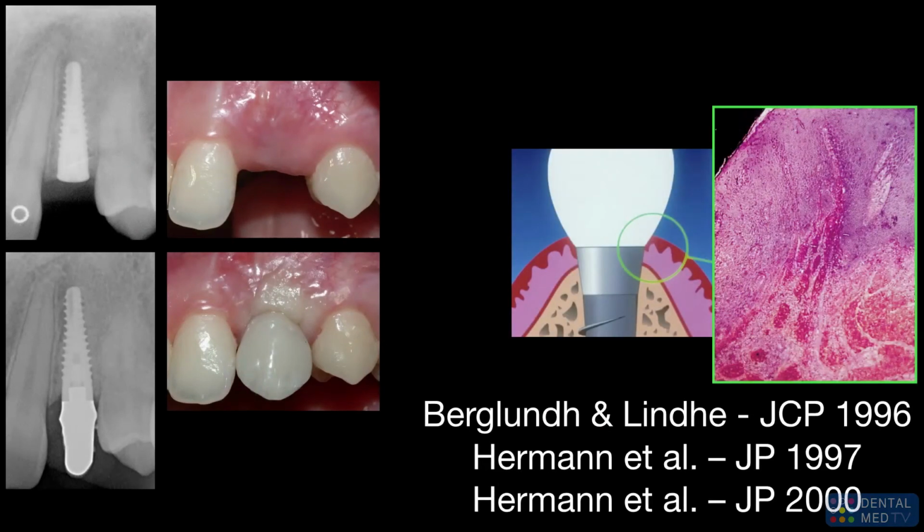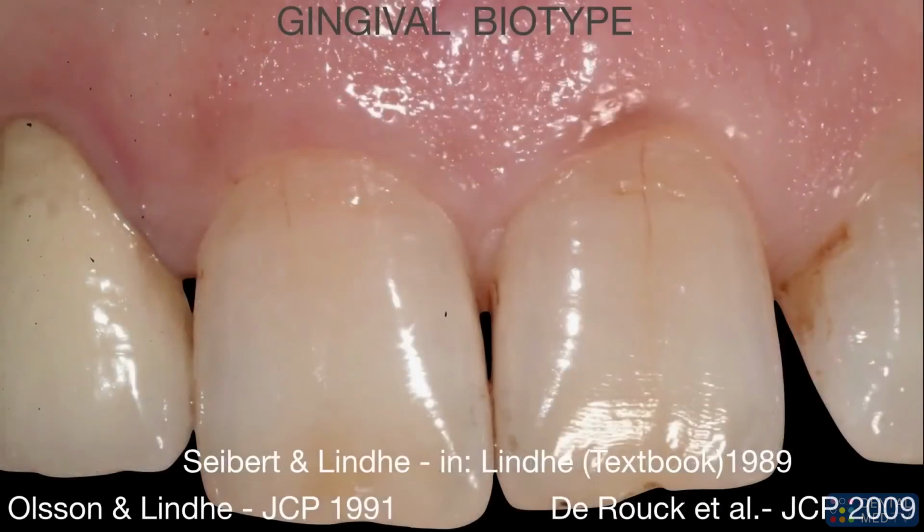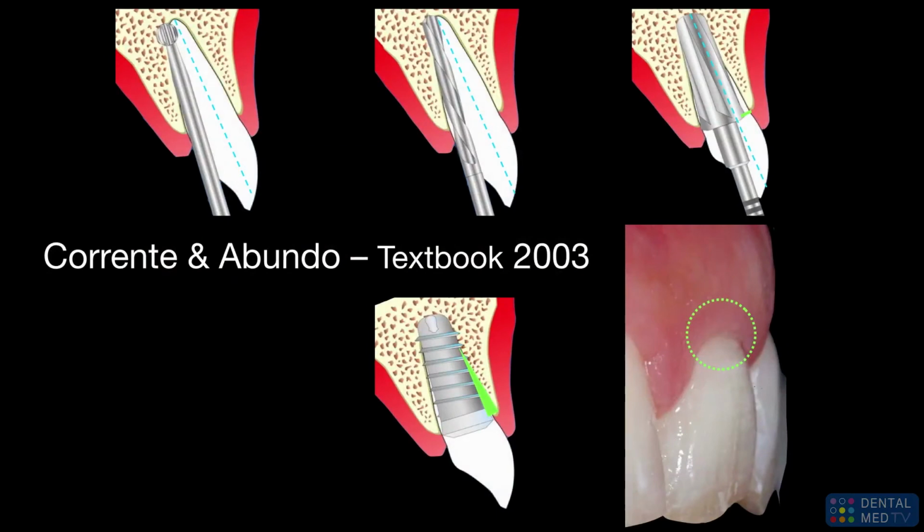Then the gingival thickness has to be considered. A thick gingiva allows for biological width repositioning without consistent bone remodeling. So the gingival biotype is very important, and it has to be thick to have optimal aesthetic results on immediate implants. As was said, the implant has to be placed palatally in order to move the gap between implant and abutment far from the buccal aspect, to maintain bone underneath the gingival tissue, avoiding a recession.